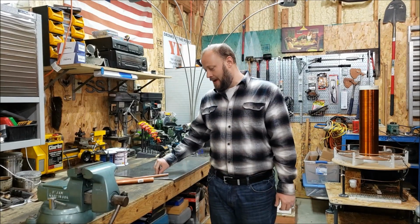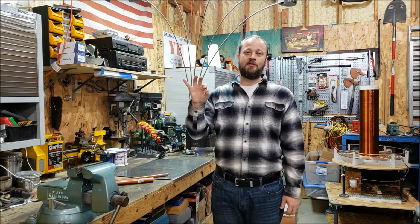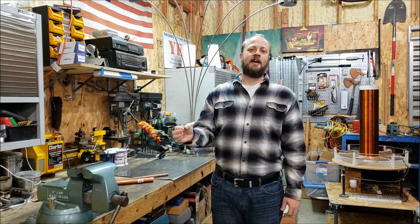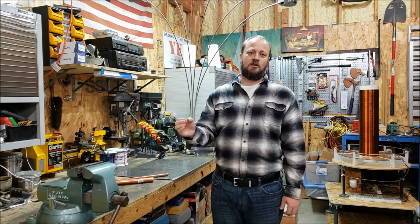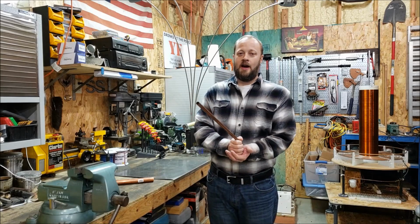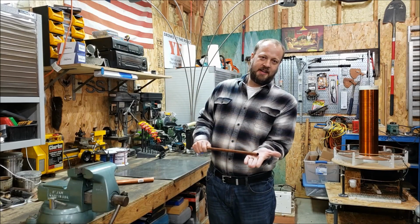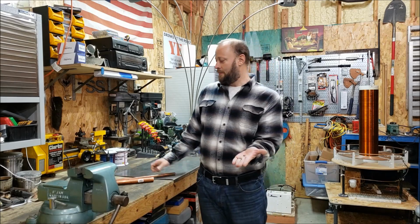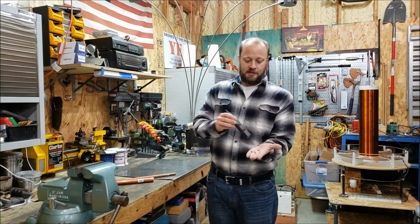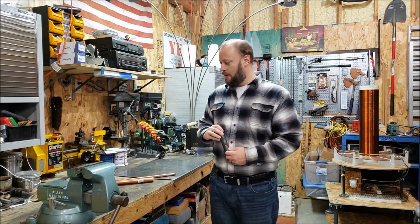So to demonstrate that, I have a neodymium magnet, aka a rare earth magnet, or for the layman in the crowd, a wicked strong magnet, dude. And I also have a piece of copper. Now, as you know, copper and magnets don't really stick together too well, right? But if you have a piece of steel like this tool here, it sticks to it just fine, no problems.